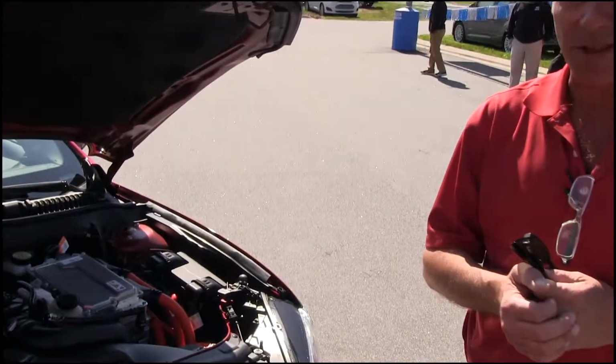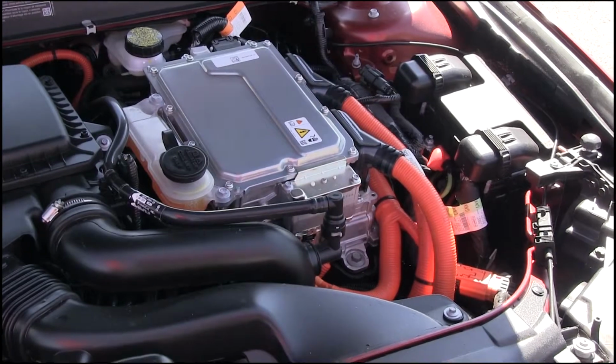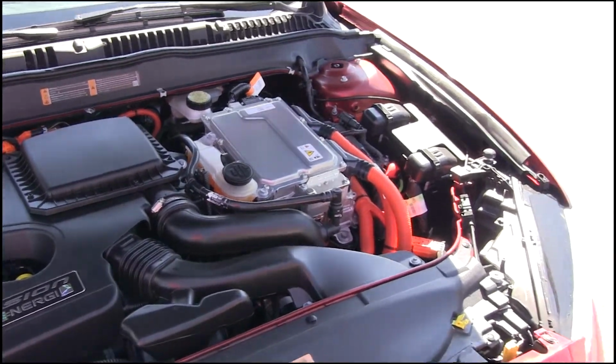The orange lines are the high voltage under the hood, but as any other Ford, they go with the iridescent yellow for the customer service areas, whether it be the dipstick, oil fill, brake fluid, are all in the iridescent yellow, which is a great word all unto itself.